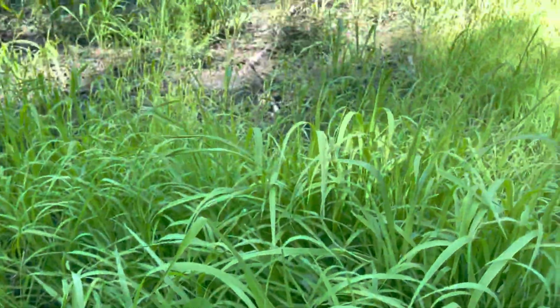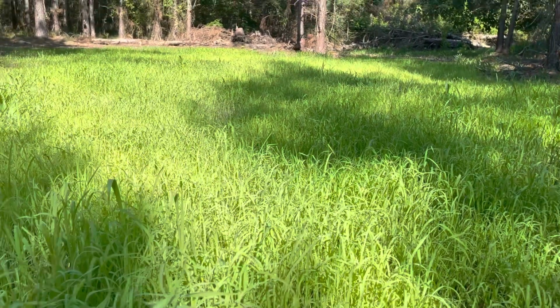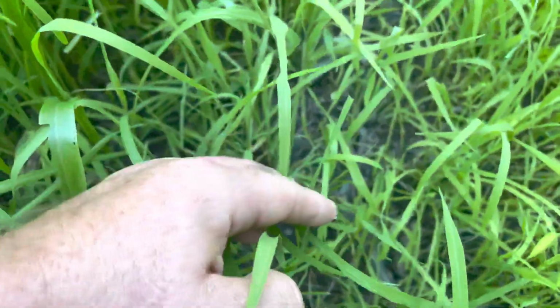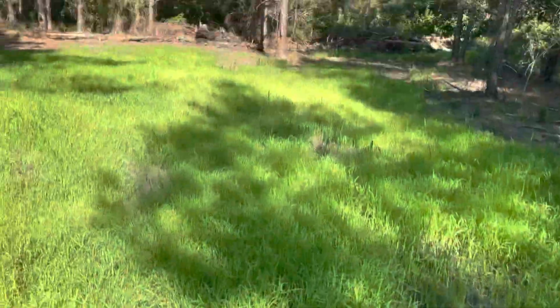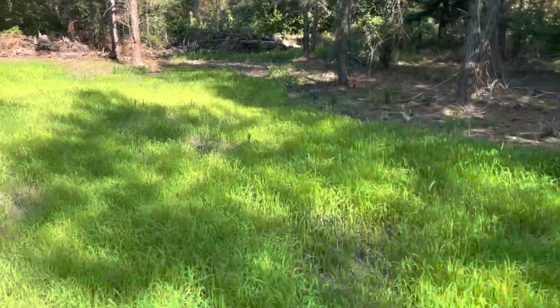And there's a lot of browse pressure on the millet, surprisingly. We can just see the tops just nipped off. You know, examples like this, and there's some spots where it's just been nipped all the way to the ground. But this is one of 3, so we're gonna move on to number 2.